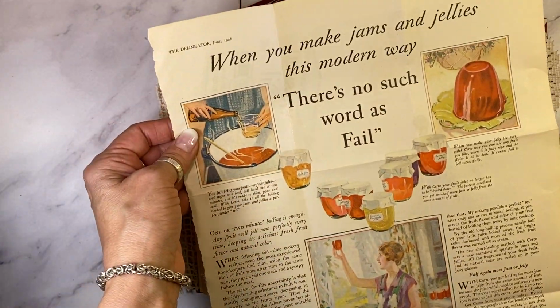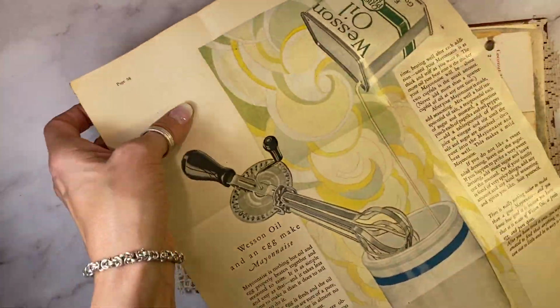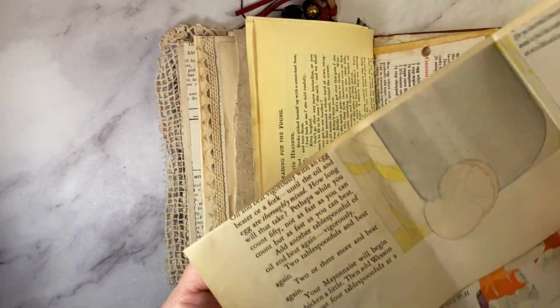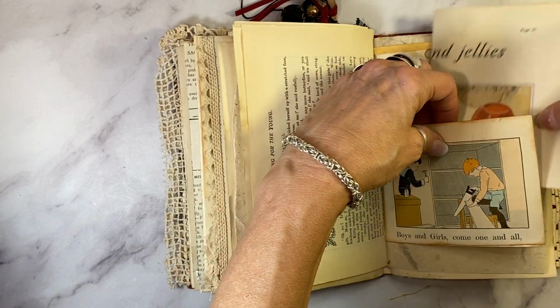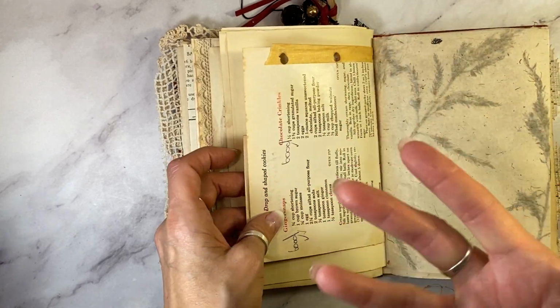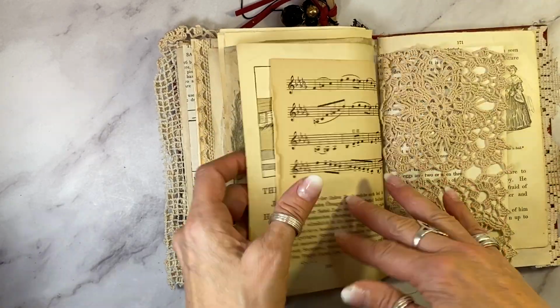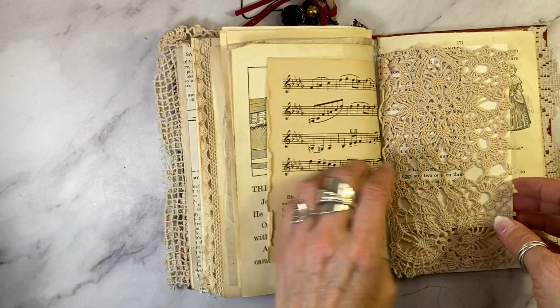And then in this 1920s pocket, we have this, which is from 1926, and it is fabulous. Can you see that? Wowie, how to make jams and jellies, gelatin, Wesson oil. Look at that. And it is in really good condition. So a very special piece, almost 100 years old. It's rare to have those colors; that advertiser could really afford a lot, because they did full color on both sides. The Boy Who Could Not Swim story here.